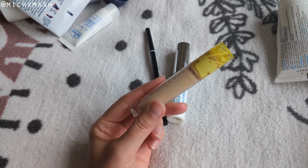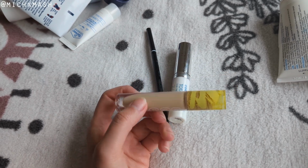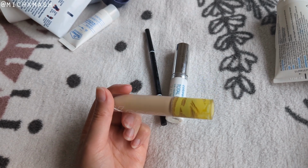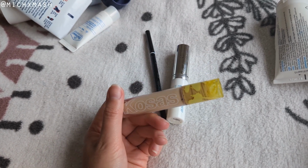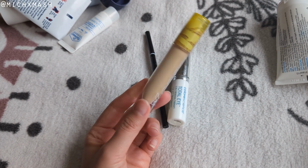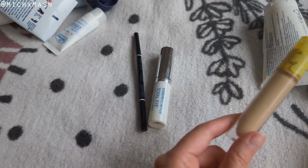This is my favorite concealer of all times. I already repurchased it. This is almost empty, but not completely. It already started to go. It started smelling like crayons. Definitely used it a bit longer than I should have. But when I took a trip to Canada, I picked up another one. So I am ready to let this one go and open up the other tube.